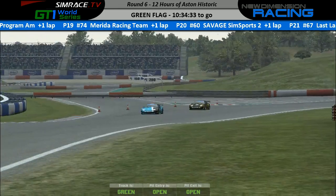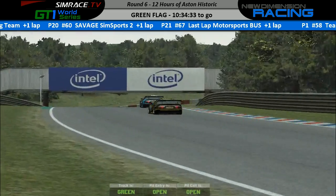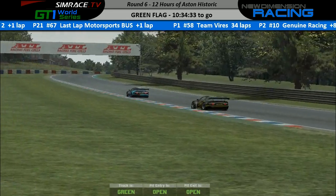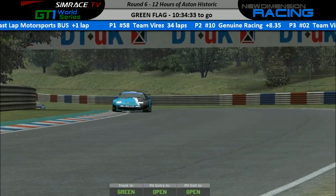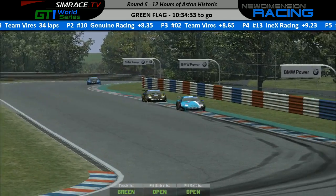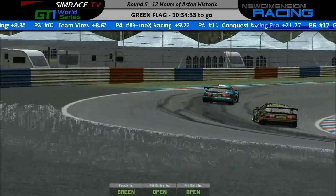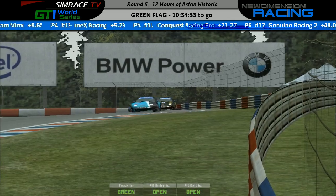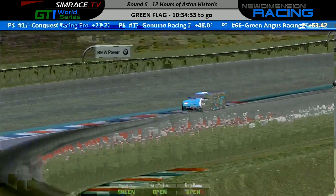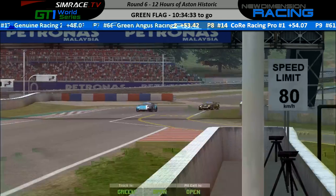So this battle between ASEX Motorsport and Infinity Sports Amateurs, it's slowly coming together, but I don't think it's going to be here anytime soon unless one makes a mistake. But I'll keep an eye on that for everybody. That's good. We like action. So we have 21 cars racing this race.